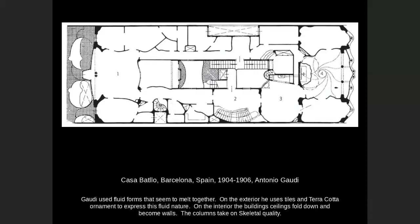So here's a floor plan. This is the main floor level, so the premier étage. The main stair comes up here where it says number 2 into an entry hall or vestibule. And then the front of the building we were seeing, this is the main living room here with those crazy windows in the front. There's sort of a central core of a common stair, an elevator for the tenants and so forth. And then at the back is the dining room and kitchen spaces, and then there's other bedrooms and stuff. There's also, I think the second level is part of the bedroom wing for the Batllo family as well.